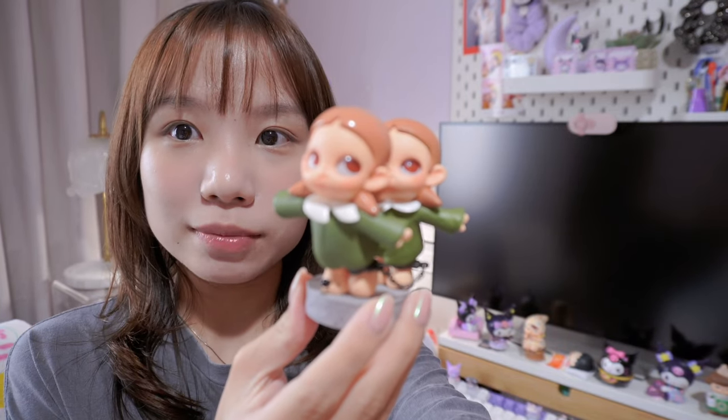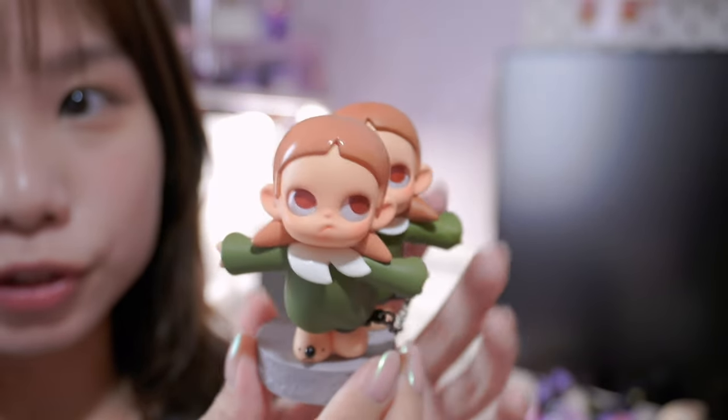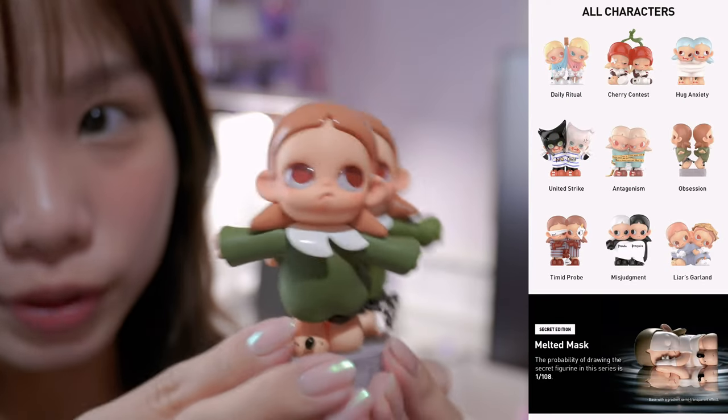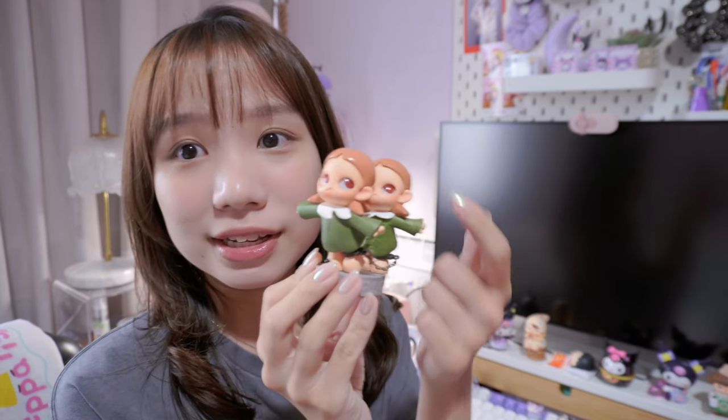Basically I saw this at those vending machine Pop Mart. And then I thought it was super cute. It's the twin series. If you look at the picture, they are basically all twins. Normally I don't collect her, but I thought that with this series, all of them are quite cute. There's only one that I don't like, which is this one. So I thought that there's quite a high chance of getting what I like. So I decided to get it.